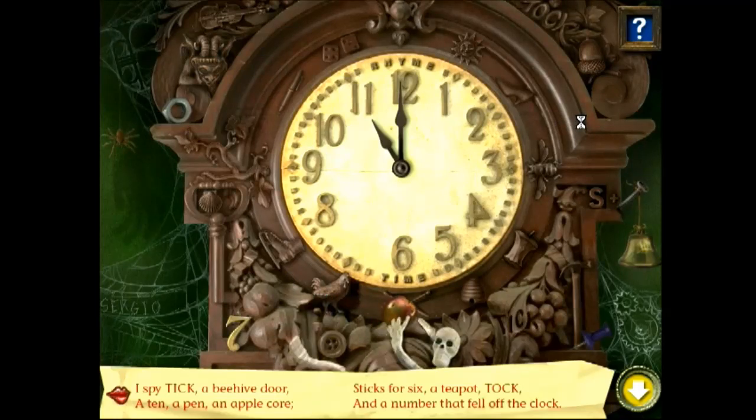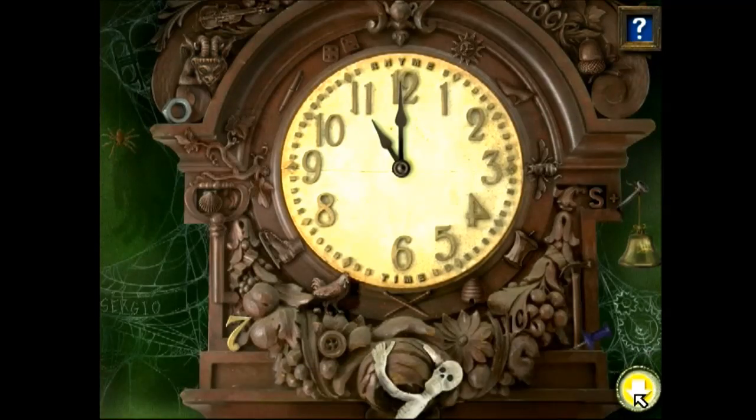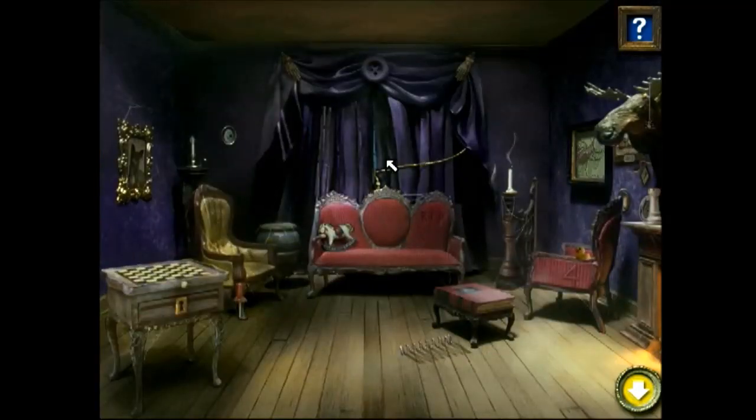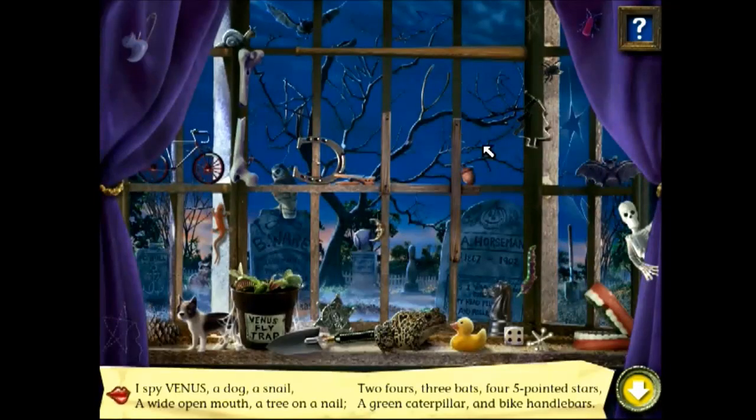In the kitchen, you'll find something new. I like to call it Ingredient 2. I spy Venus, a dog, a snail, a wide open mouth, a tree on a nail, 2 fours, 3 bats, 4 5-pointed stars, a green caterpillar, and bike handlebars.